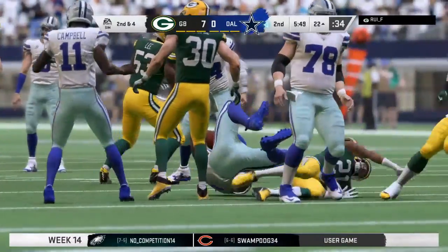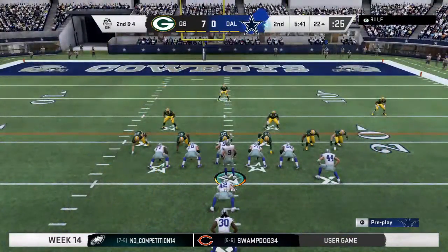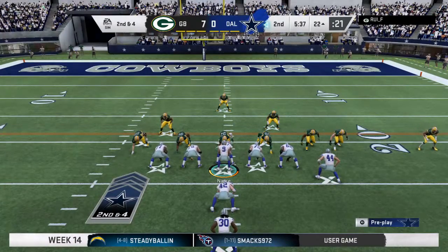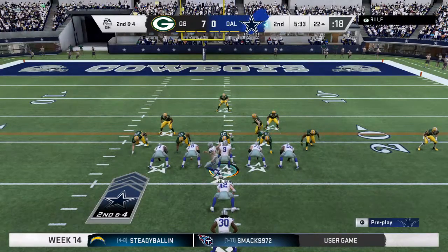Let's talk a little football 101 here because one of the keys to advancing the ball downfield, success on first down. Huge difference, as we know, between 2nd and 4 and 2nd and 8 and 9.